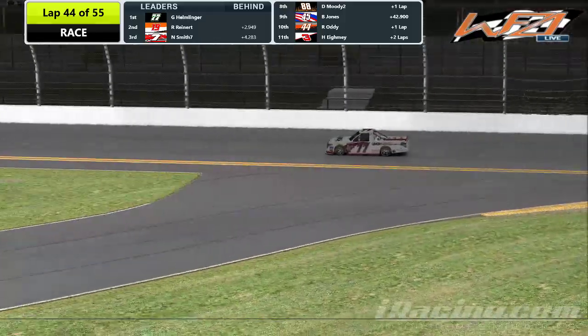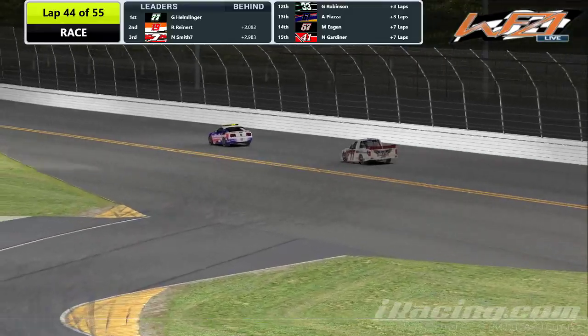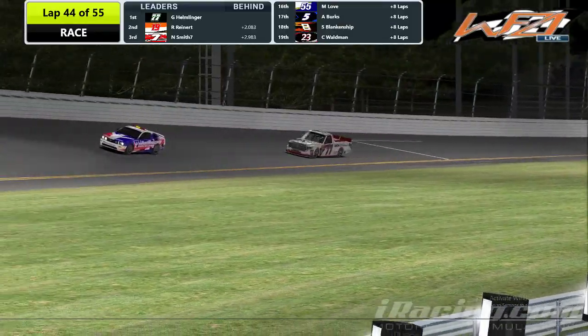Garrett survived it. Rick Reinert survived it. Nick Smith in the 7, don't count him out. He's still in this thing, too. Yeah, Ruark's still in it. Nick Gardner, he's got heavy damage, but he's still running.